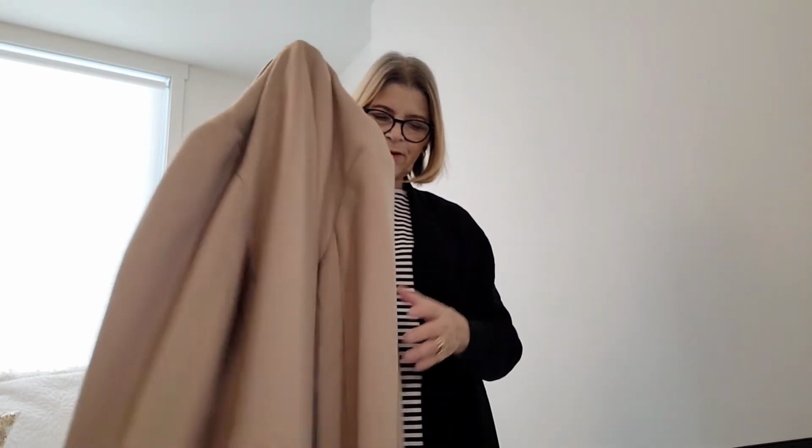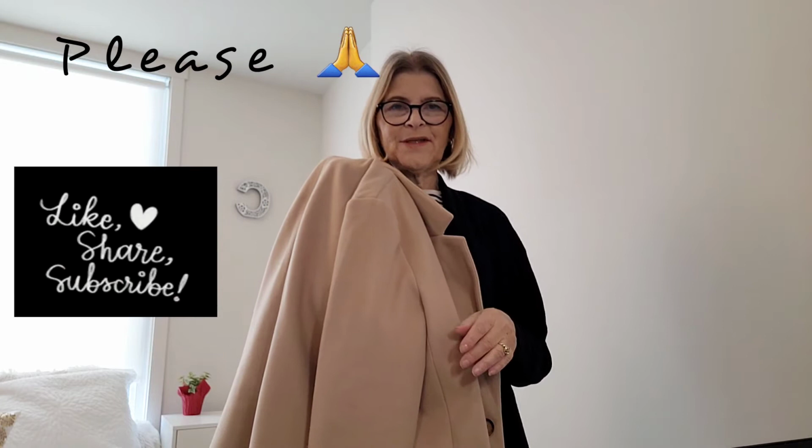So now we'll move on to the longer coats that I have for this winter. And this is the first one, a camel coat. I think a camel coat is a necessity for everybody. Because even if you have a casual lifestyle, every once in a while you're going to need to dress up and go somewhere, and you might want to wear a dress or you might want to wear some really elegant pants, and a camel coat can just top everything off and make it beautiful.